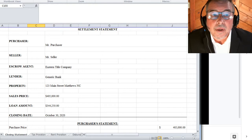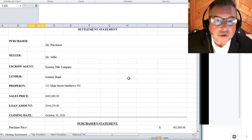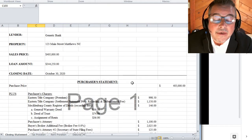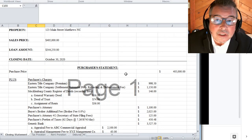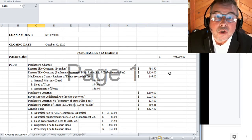All right, so what I'm going to do is just pull up the actual settlement statement here. So this is just page one, goes over some of the details. As I said, we're going to look at the seller's side of it, so I'll do another video for purchasers. We do have a lot of folks that are looking to buy and they want to know the same costs as far as what's going to cost them. And as you can see here, I've changed all these. These are all fictitious names, so no real names in here.